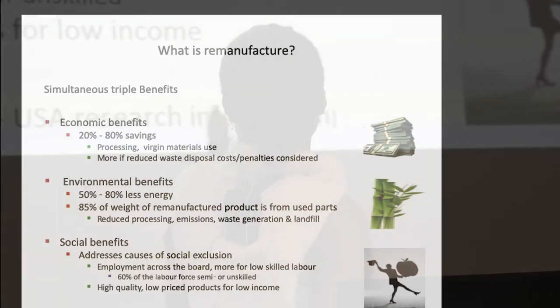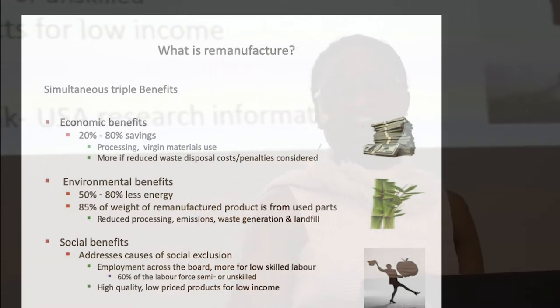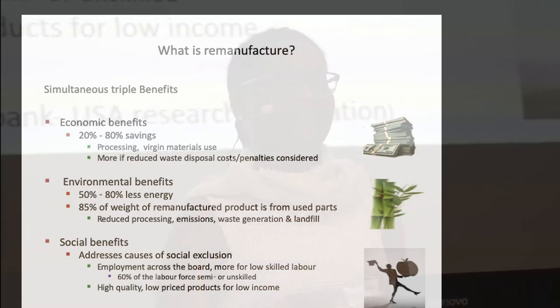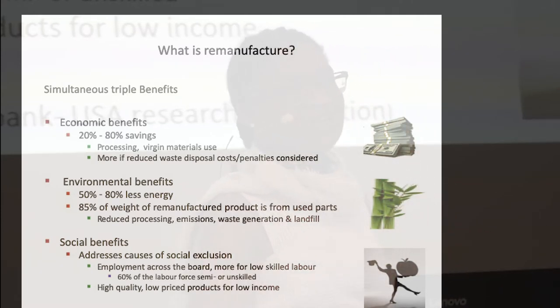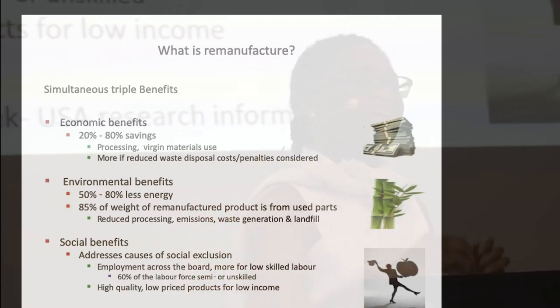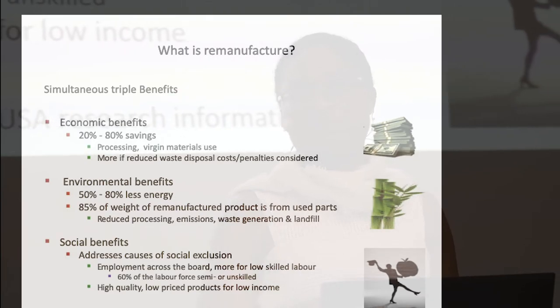Then we can look at the societal benefits. Remanufacture enables us to tackle the key causes of social exclusion, which is lack of money and lack of jobs. And that's because remanufacture, like conventional manufacture, creates employment across the board. But remanufacture drives down production costs, thus allowing manufacturers to put high quality products into the market at prices that are affordable for everybody.